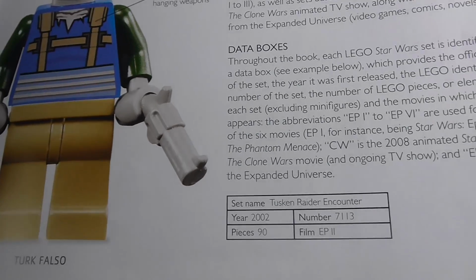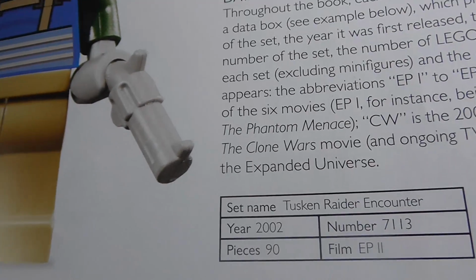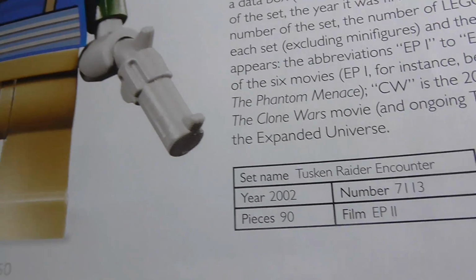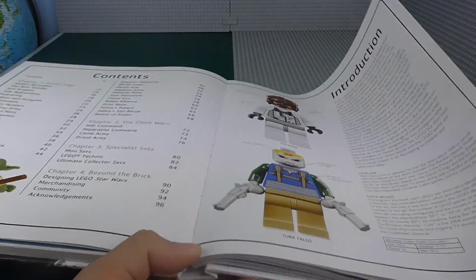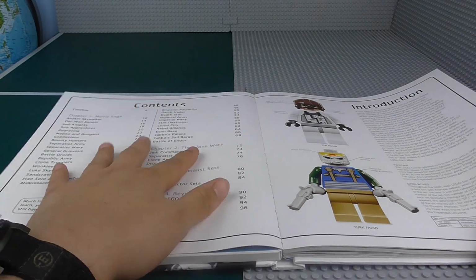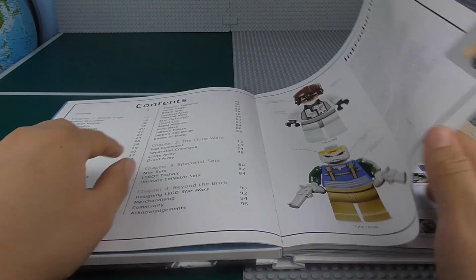And yeah, these are all the different things. We have these throughout the book, where it says obviously the year it came out, the number of pieces, its catalog number, and the film it was in, and obviously the set name. In this particular scenario, it's for this guy. So, yeah, that's basically just the context page. So if you want to know about anything else, obviously the Clone Wars, any of that sort of stuff, this is where you'll find it.